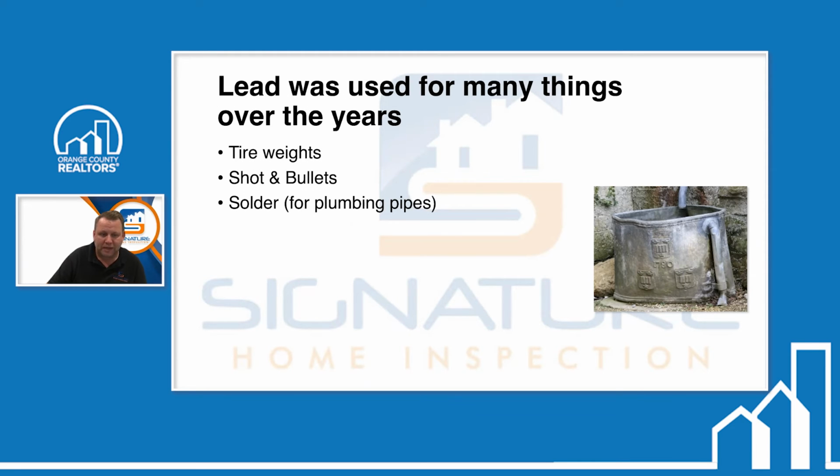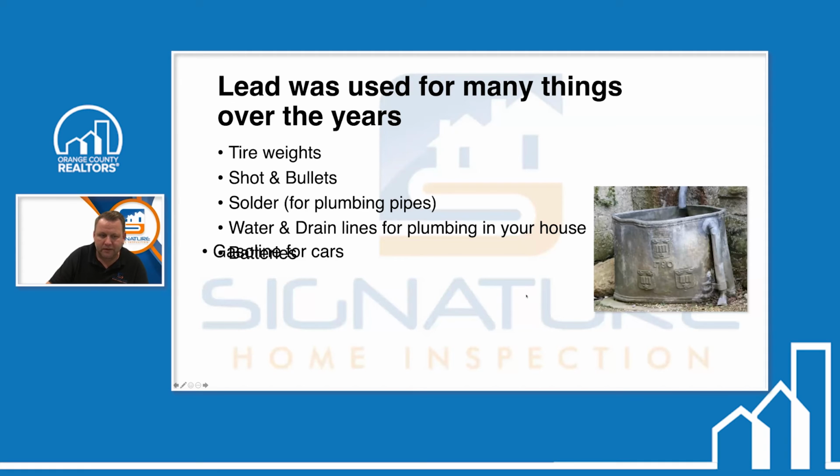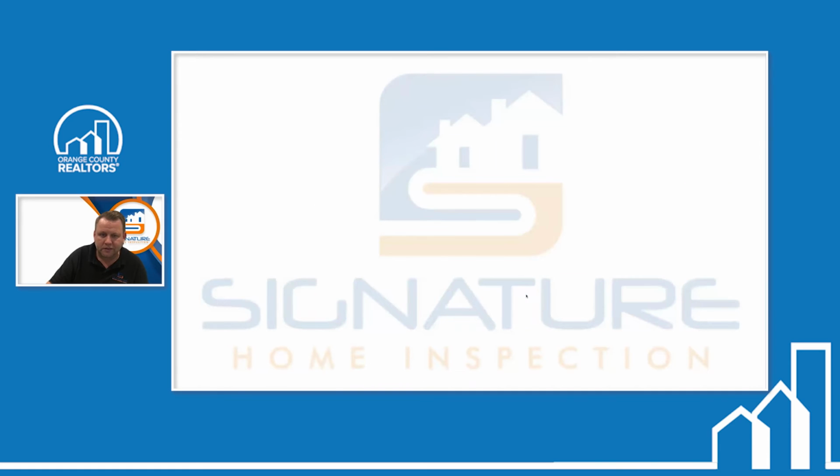Solder for plumbing pipes. This is something that we would see before the 1980s. If we are inside a house that was built before 1980, or in the 80s, I think it's '86, we make a note of it if we see copper piping with the soldering, because there's a good chance that there might be lead in that solder. I'll have a picture of the solder later on. Water and drain lines for plumbing in your house. Batteries. We'll have pictures of this when we come up here. Gasoline for cars, we already talked about that. And then anything else. So let's go through this.